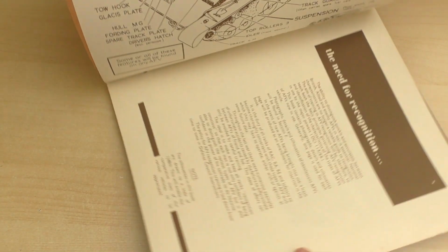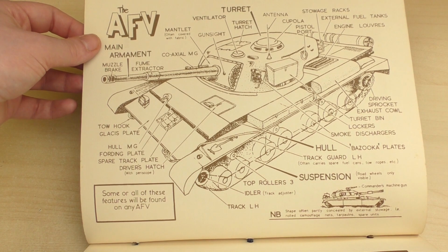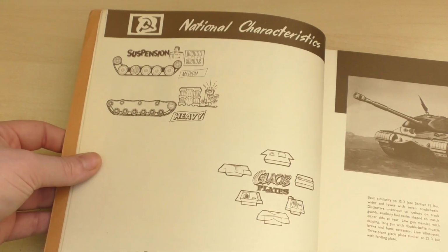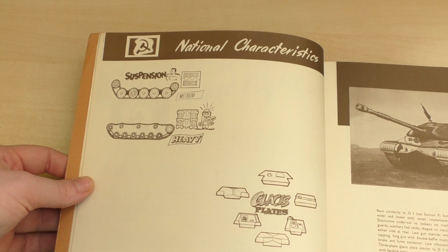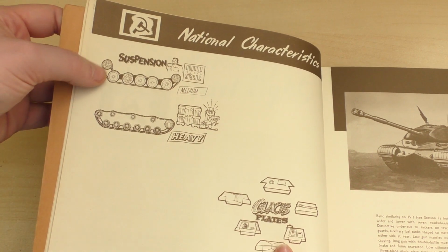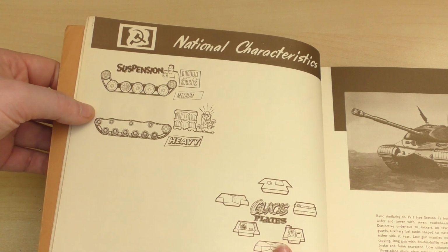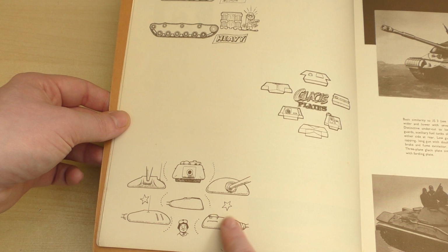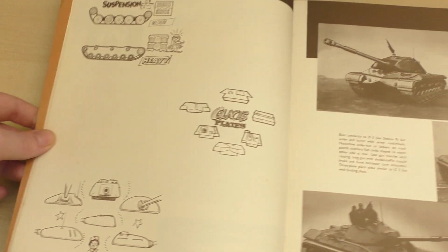Wow, cool. Some or all of these features will be on any AFV. Nice little stylised Soviet emblem. Oh cool, look at that. National characteristics. Suspension types, medium and heavy. And turret types as well. Wow. Look at this, I love this. This is so cool.